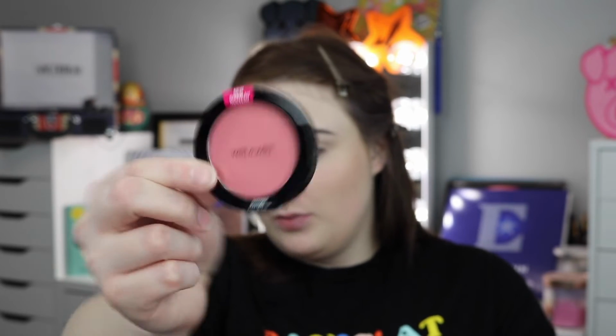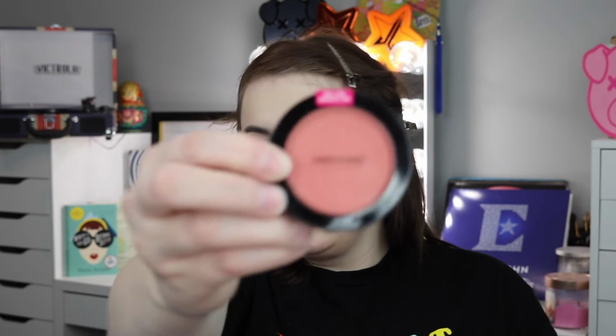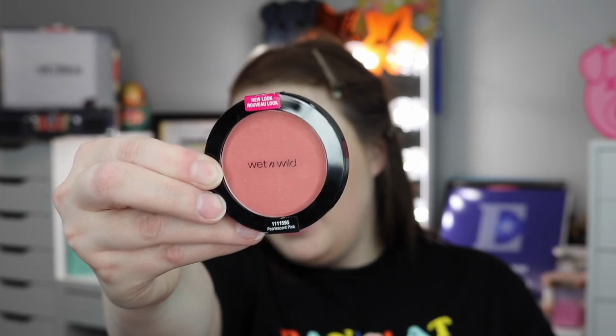Next up, we have a whole lot to choose from when it comes to blushes. These guys are only $2.99, which made me so excited about them, but we've got a few options here. So we've got Pinch Me Pink, which is this guy right here. Super pretty pink shade. We have Pearlescent Pink, which is a little bit peachier and a little bit more subdued.